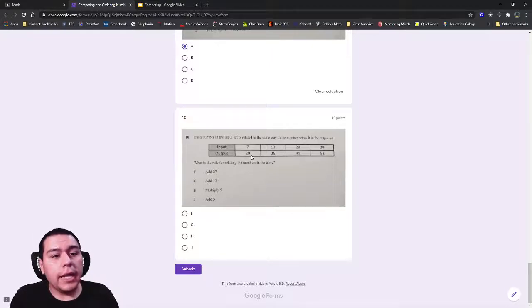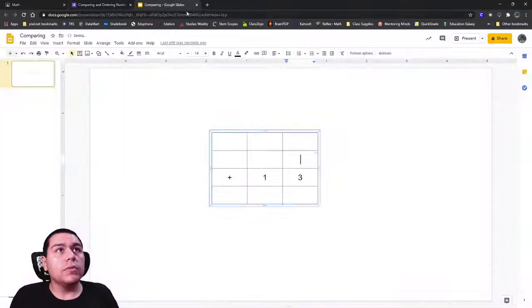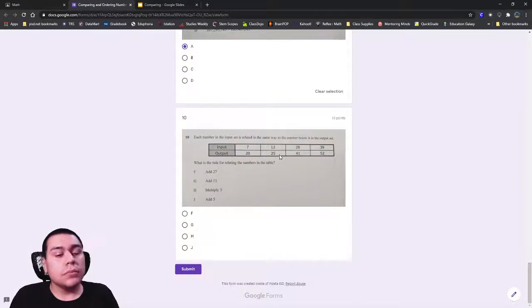But again, if it's a rule, it has to work for all my numbers. It can't just work for one of them. So let's try the next one. We're still going to keep adding 13, but this time we're going to start with 12. 12 plus 13. What is 2 plus 3? Jada? 5. Okay. What's 1 plus 1? Jaylene, what's 1 plus 1? 2. 25. Let me go back to my table and see if that's the answer I wanted. 25. Okay, so we've got two numbers that work.